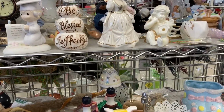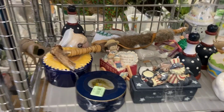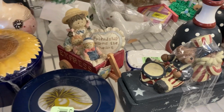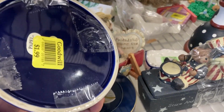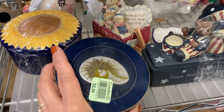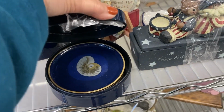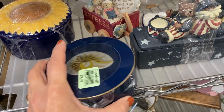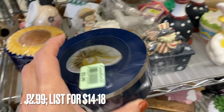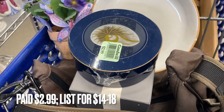In this tchotchke area, I am scanning and then looking at the figurines. I am drawn to this ceramic sunflower trinket box, and next to it are a set of Otagiri coasters with the Nautilus on them. These sometimes can go for good money. I put it in my cart to think about it for a minute.